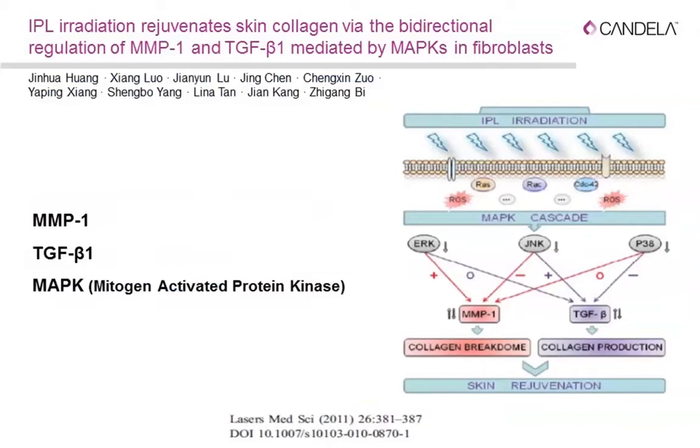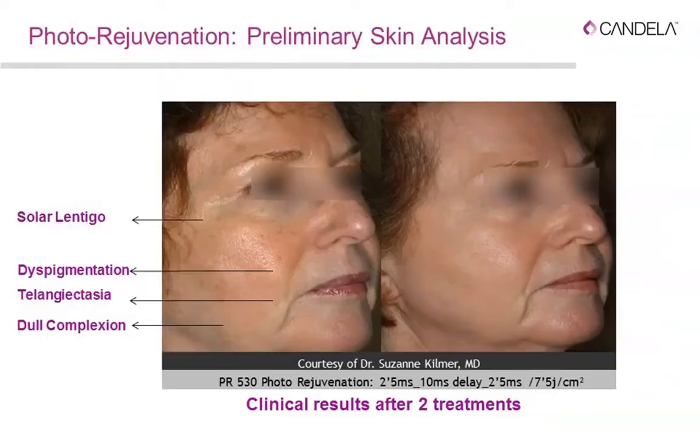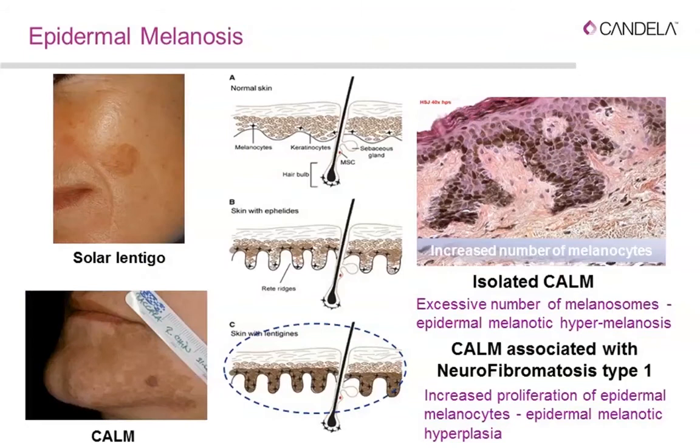IPL irradiation rejuvenates the skin collagen via bidirectional regulation of matrix metalloproteinases, transforming growth factor beta and mitogen-activated protein kinases. These are our targets, which tell us that using this technology we are able to rejuvenate the skin, to renovate the skin through production of new collagen. And this is a photorejuvenation image kindly provided by Suzanne Kilmer. You can see she used this on a phototype 1-2 patient, so she can tolerate this kind of spectral band going from 530 on. These are the parameters, and you can see the clinical results after 2 treatments. Look at the pore reduction, look at the uniformity of the pigmentation. So this is an ideal treatment for rejuvenation.